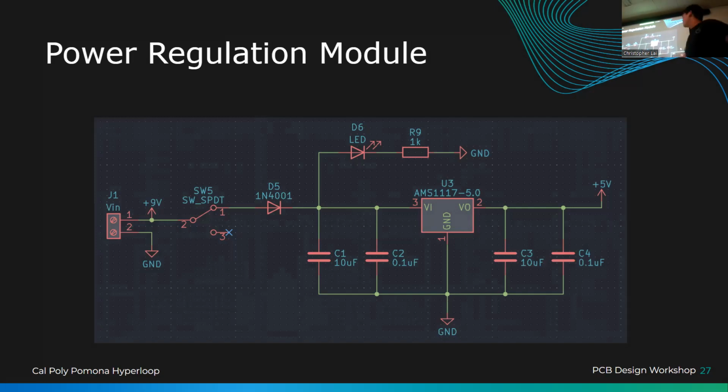What the heck is going on with that? Why do we need that thing? Anyone? Yes, so diodes will allow current to flow in one direction. What will the diode not allow it to do? Current can't come through the other side, right? Good. So why is this diode there?